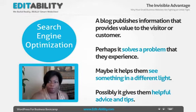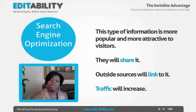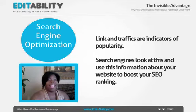Perhaps it's solving a problem that they are experiencing or they don't know that they have possibly. Or maybe it's helping them see things in a different light. Or possibly it's giving them helpful advice or insights. This type of information is more popular and more attractive to visitors. And when you have content that's popular and attractive and that helps them out, what happens is that your visitors are going to share that content. And it also means that outside sources are going to link to it. And as a result, your traffic is going to increase. So when links and traffic increase, that's very, very good for your search engine rankings.